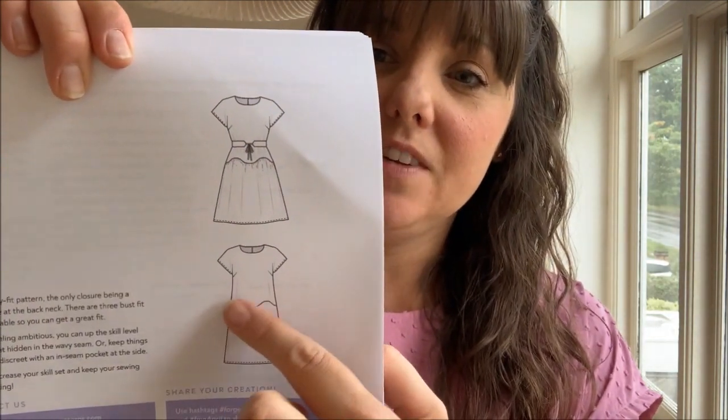And I really like this wavy design feature here. And I thought that would be something a little bit different on a dress that I've never made before, and also a little bit of a challenge for me because I've not ever sewn a wavy seam line before.